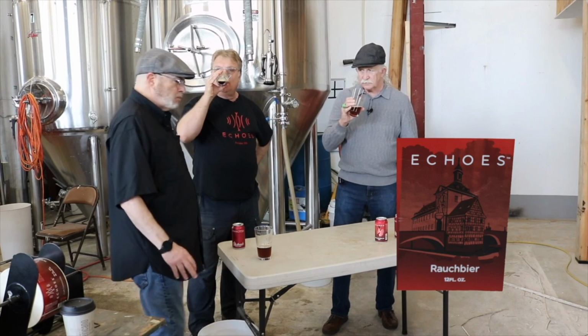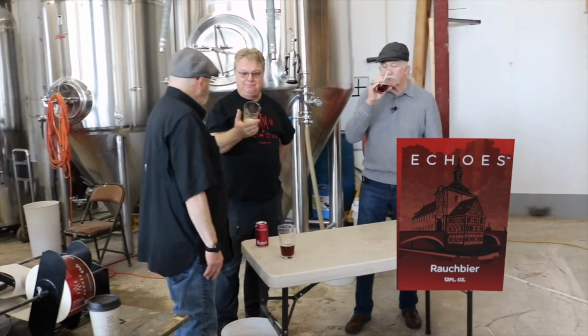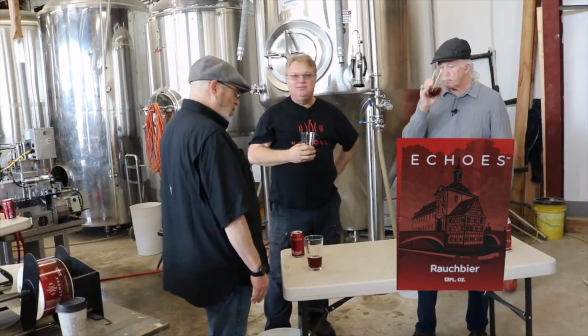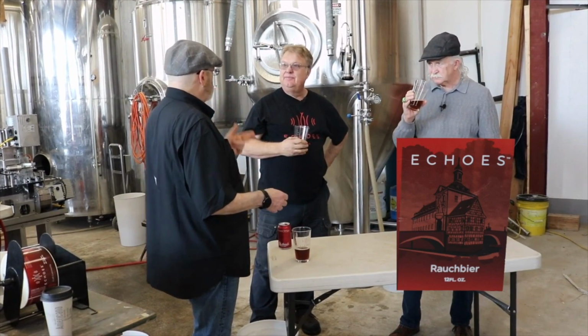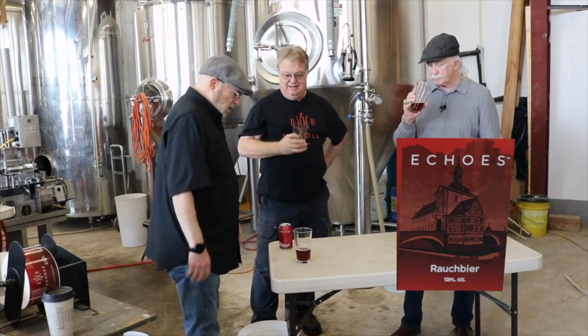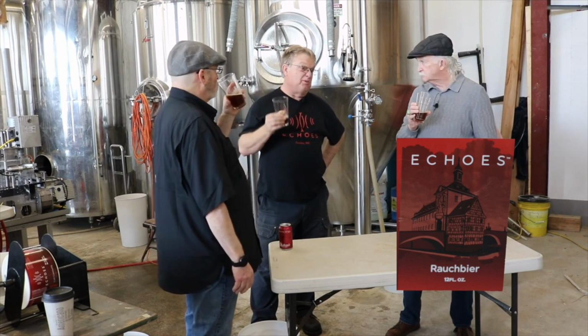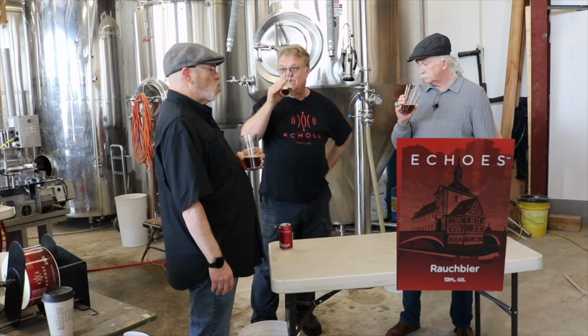Whoa. I normally spit, but I had to swallow that. That's delicious. I've never had anything quite like it. Nice and smooth. Tastes like a lager. So beautifully balanced, and yet you got smoke on the finish and smoke on the nose initially. Yeah. I love it. And if you could say this about a smoke beer, it's sort of refreshing. You can picture this on a backyard barbecue real easily.